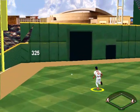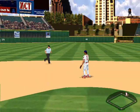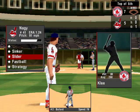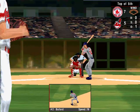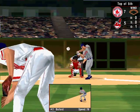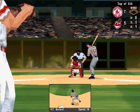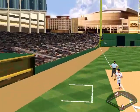Fly to third. Witten picks it up. Garcia Parra scores. That makes the score 7-5 here in the first half of the fifth. A one-run double. The pitch. Fastball. His timing's a little off. That's strike one. The count is 0-1. Fouled off to the left.